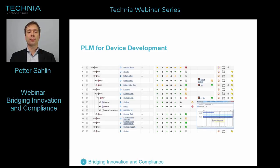If we look at the implementations of PLM in medical device development, all implementations are fitted to specific business needs and business processes for a particular device. So of course they will vary depending on what kind of class of device it is, if it contains software, if it contains fluids or a paste, of course depending on what kind of category of product it is and what kind of development cycle and development organization we have.